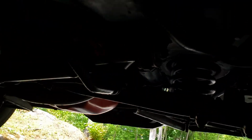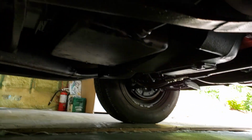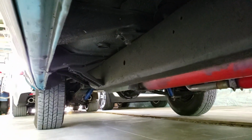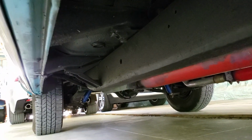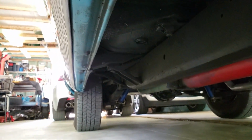No signs of issue. Power steering equipped car, automatic. Undercarriage, body mounts, very nice. As you can see, rockers do appear to be original and never replaced or repaired. You can still see the factory pinch welds along here. Go to the back.